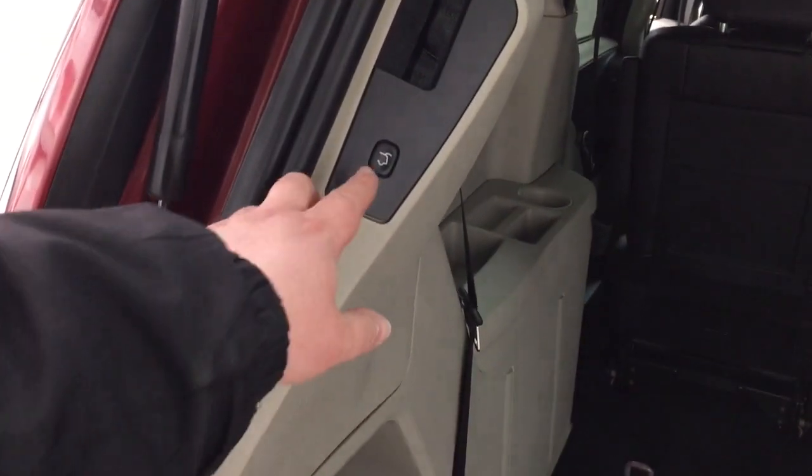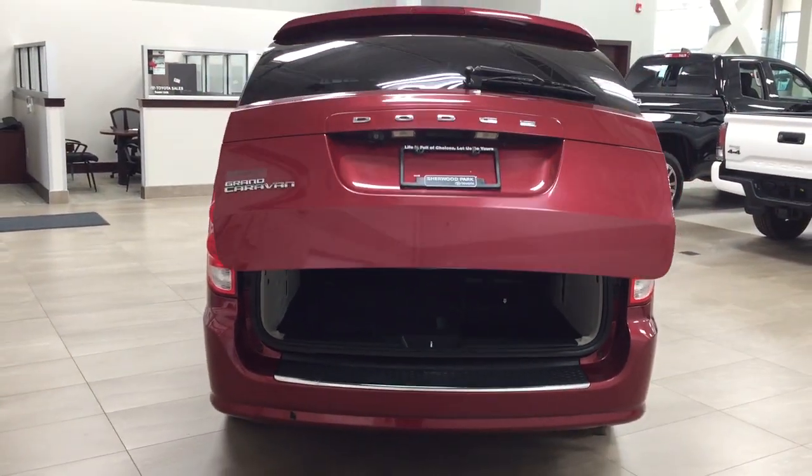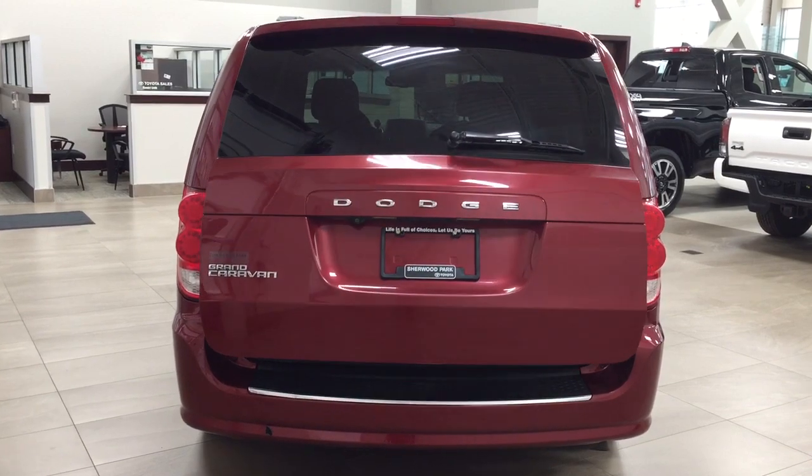And then when you're all finished up, just hit the button on the left-hand side here for the power tailgate, and it will close for you automatically, making things a lot easier for you when you have your hands full of grocery bags or the kids' sports bags.